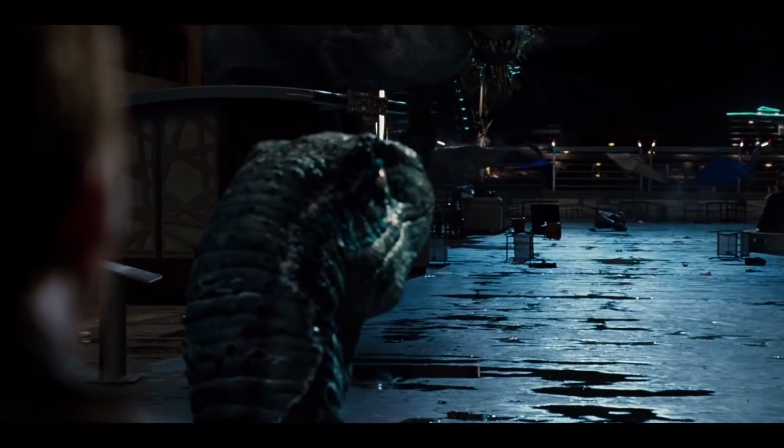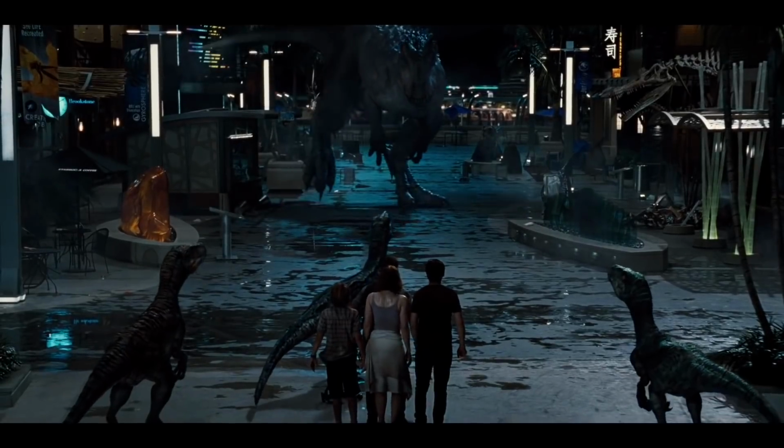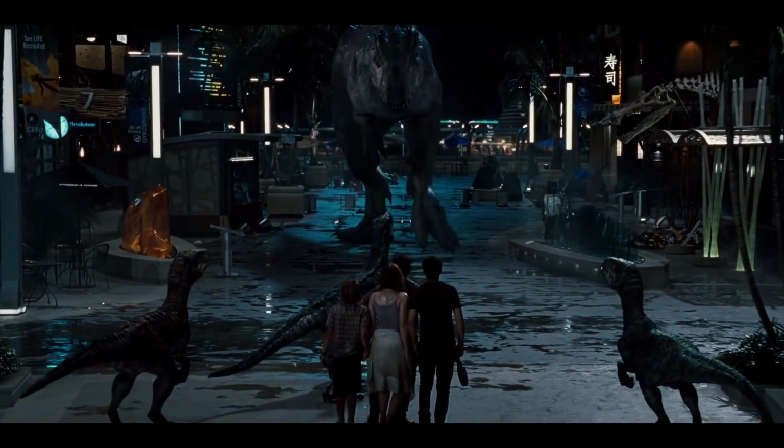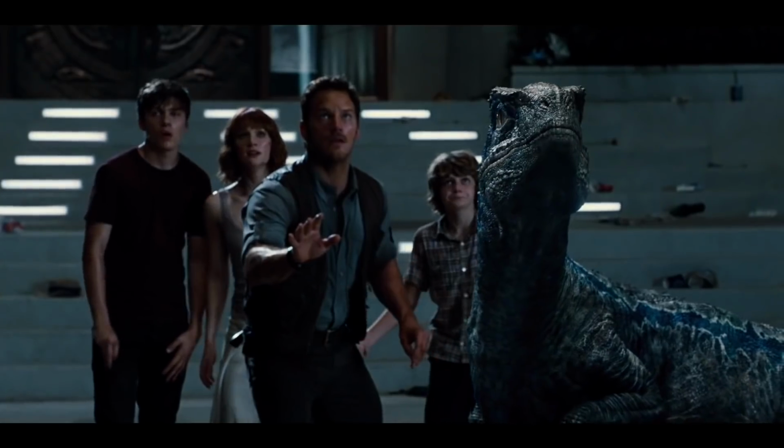By scaling off a Tyrannosaurus Rex, Dr. Henry Wu said the I-Rex was bigger than the T-Rex, so it's safe to say that the Indominus towers over it, at 20 feet tall and 50 feet long. Also, its unnaturally long arms greatly increase its strength.